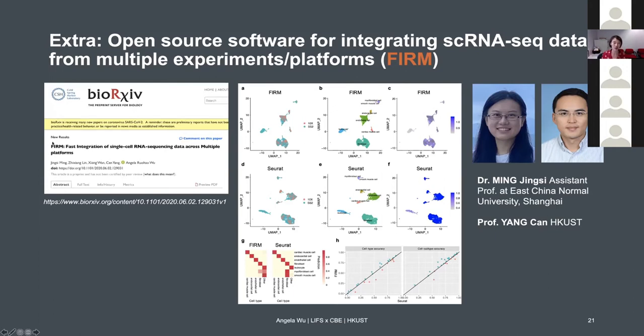So if you just search for FIRM, fast integration of single-cell RNA-seq data, you should find this bioRxiv paper where all the information is. And in there, we show that our method is in some ways superior to the standard sample or data integration method that most people are using in Seurat. I really hope that more people will adopt this method, or at least try it out and let us know whether you like it or not.